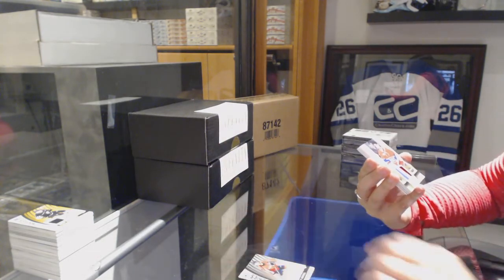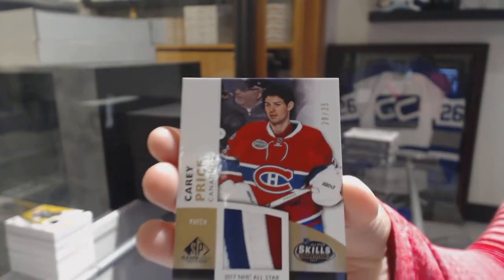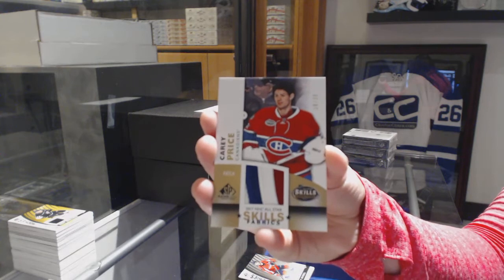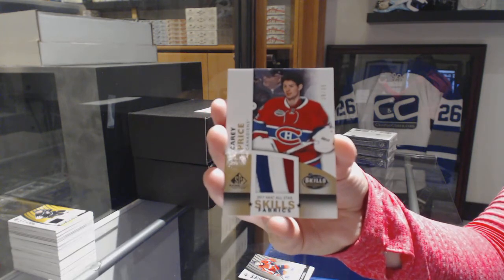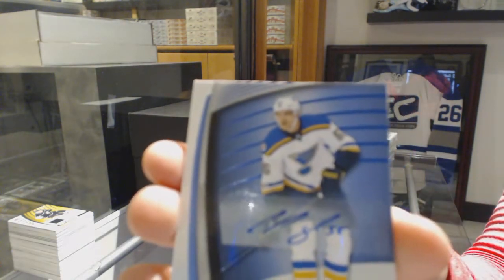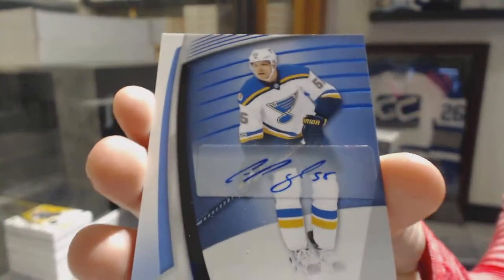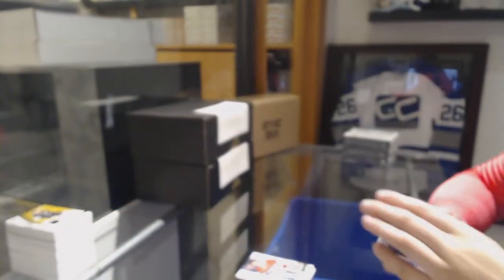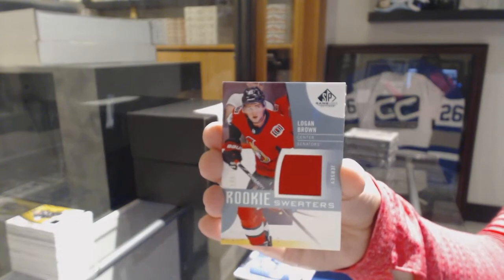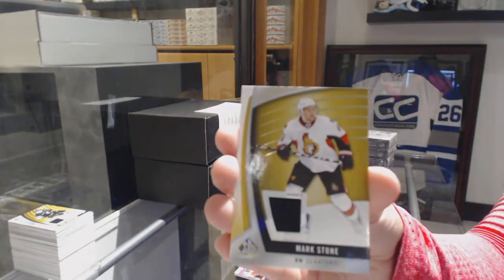We've got a three-color All-Star Skills Fabrics patch, number to 35, Carey Price for the Montreal Canadiens. Not a bad break for the Montreal Canadiens here so far. Authentic Blue Auto for the St. Louis Blues, Colton Parayko. Rookie Sweaters jersey number to 199 for the Ottawa Senators, Logan Brown. And a jersey for the Senators of Mark Stone.